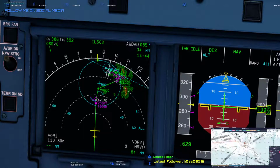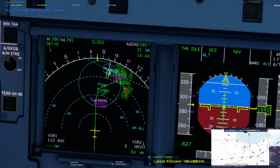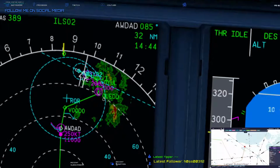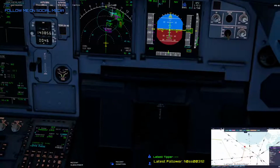Airborne passing 1,007. United 1176, radar contact. Number 2, 31 Zulu Bravo, runway 15 right, line up and wait. Expect a short delay for route sequencing. Sounds like some pretty good weather.